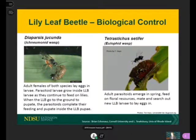And again, the main emphasis is biological control. There are some egg parasitoids, but the two pictured here are both larval parasitoids. And these are being released and studied in the New England states. I listened to an interesting presentation when I was at the International IPM Symposium in Baltimore a few weeks ago.